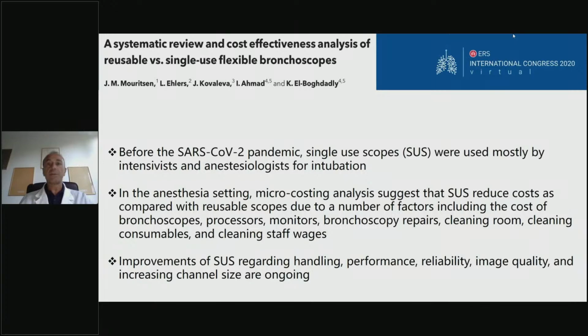Besides the ICU and anesthesia setting, I have to say that in the last years, we are witnessing a lot of improvement of single-use scopes regarding handling, performance, reliability, image quality, and increasing channel size. I've been involved in the development of the Pulmo One scope from PENTAX, which Erik has just cited, and I can testify to the massive efforts the company has put into developing a top-in-class single-use bronchoscope. So things are moving in the direction of single-use scopes.